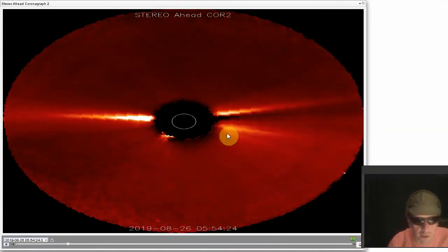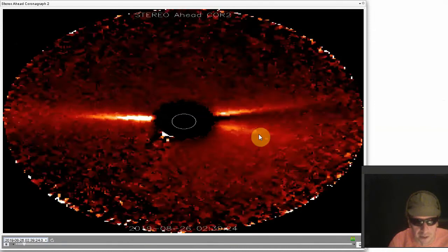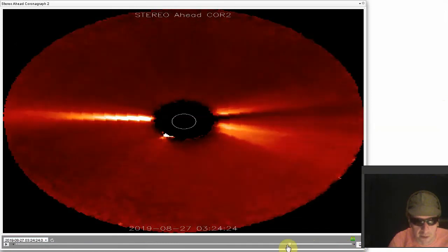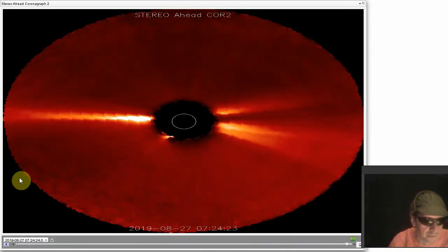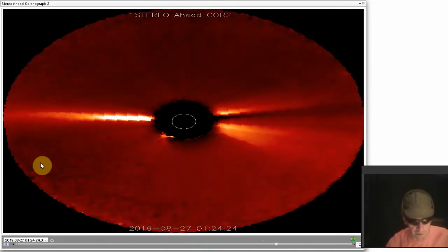You see a coronal mass ejection coming out of the south of the Earth-facing portion right there. Let me rock that back. You see a little bit of plasma coming out right in that region right there. Looks like it'll miss the Earth to the south. And also we do see a coronal mass ejection on the far side of the sun, over here, screen left. A more serious coronal mass ejection there, but again, nothing Earth-facing.